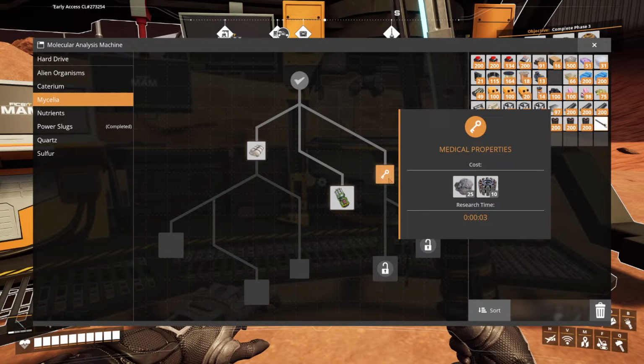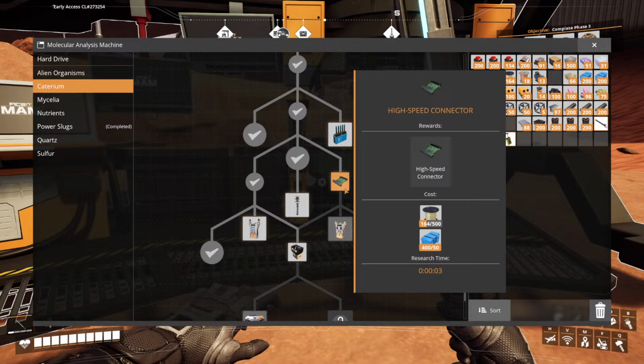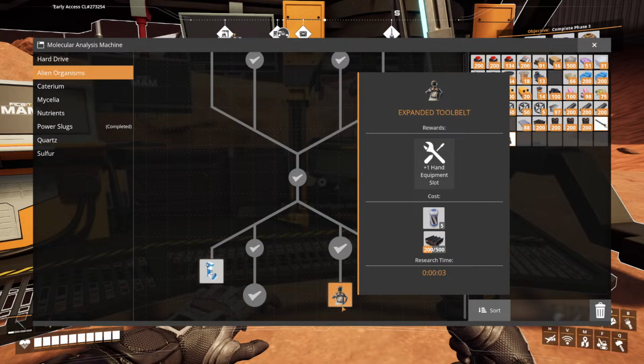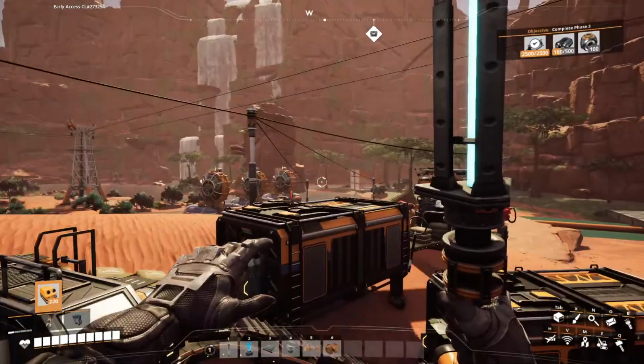Mycelia, medical properties, toxic cellular modification. Oh, that's diabolical. Caterium lets us do stun rebar, Mark III power poles, high speed connectors, power switches, etc. Supercomputers, programmable splitters, bullet guidance system. Okay. How have we still not researched all this? Scannable object enemies. Okay. Oh man, if I hadn't gotten rid of all of my alien DNA stuff, I could have gotten another hand equipment slot. Protein inhaler. All right. Tell you what. Let's go kill something, and then research that.